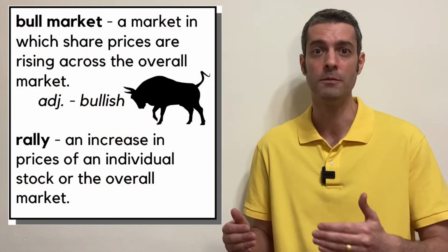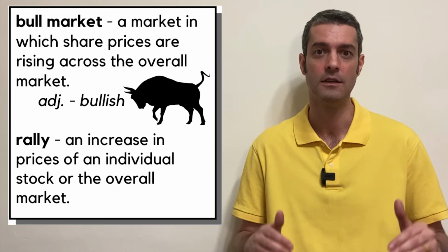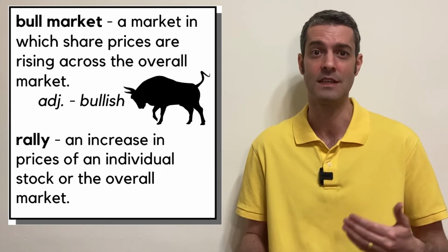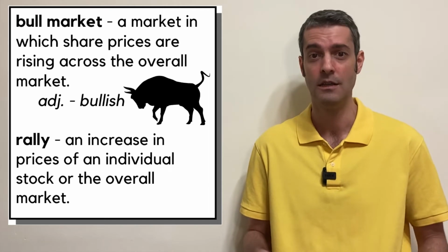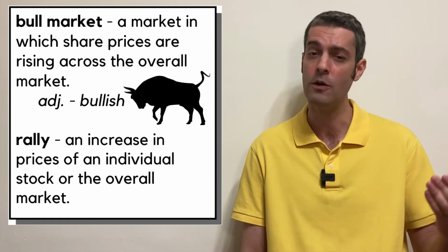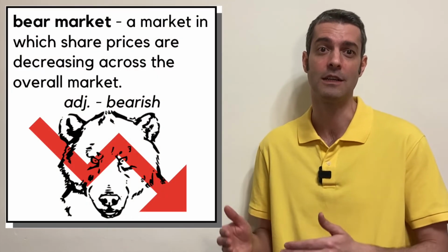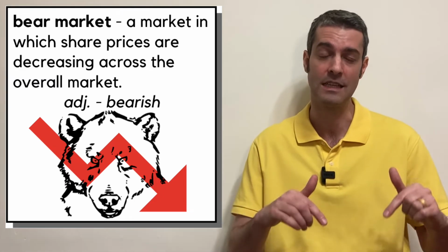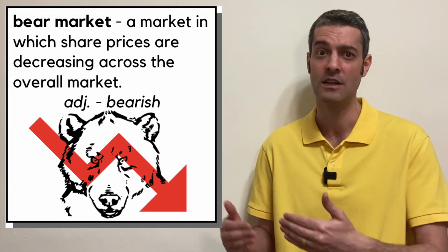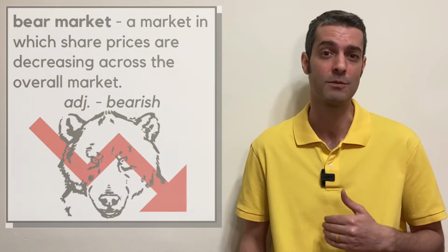A bull market is a market in which the share prices are rising across the overall market. You can use the adjective bullish to talk about the market or a stock. So you could say the market was bullish last week. In bullish conditions, you'll have a rally, which is an increase in prices in the overall market or an individual stock. A bear market is a market in which the share prices are decreasing across the overall market. The adjective for this is bearish, and you could say investors turn bearish over the news of a stock split.